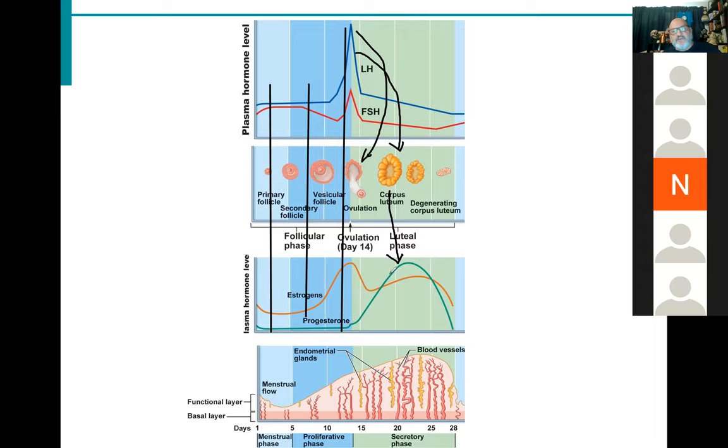Of course, notice these high levels of estrogen and progestins inhibit both production and release of luteinizing hormone and follicle stimulating hormone. Less luteinizing hormone means less corpus luteum. Less corpus luteum means less estrogen and progestins until the levels drop to the point where they're no longer inhibiting. And then follicle stimulating hormone and luteinizing hormone can increase again. And around and around and around she goes.